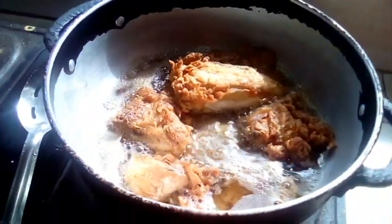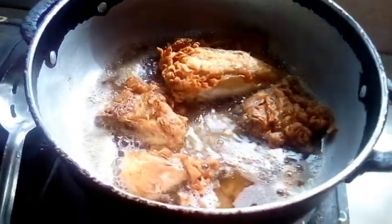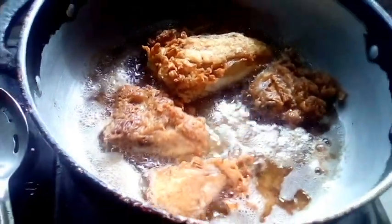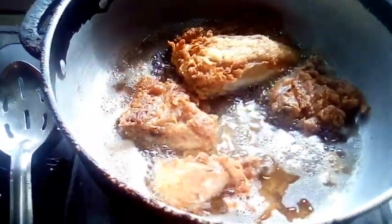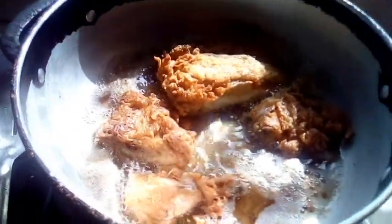Now we may not cook lunch because we have a lot of food for the whole day. When we eat now, we have work to go and do, and then we'll be back up this evening. By the time the chicken is done and the tea is done, when we come back, it's time to eat.